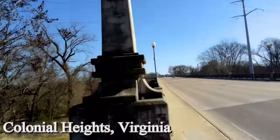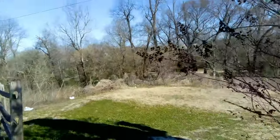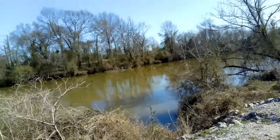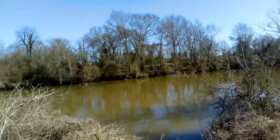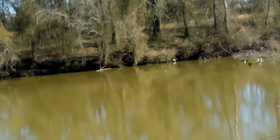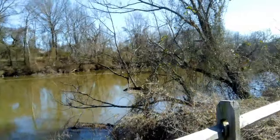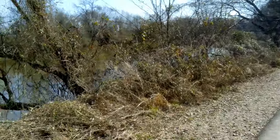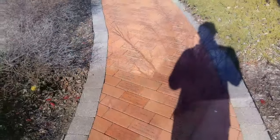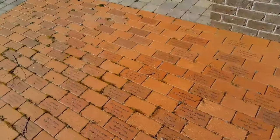Once you cross the Appomattox River, you're in Colonial Heights. Most has a trail of their own. The Colonial Heights side of the Appomattox River. We've got a duck. Hello, duck. Timing is everything. Nice little brick walk here. The city of Colonial Heights. Various people.